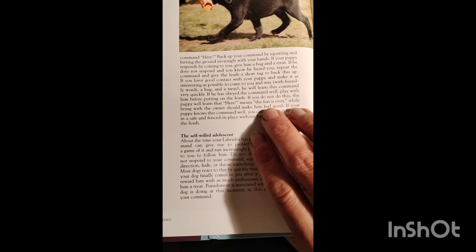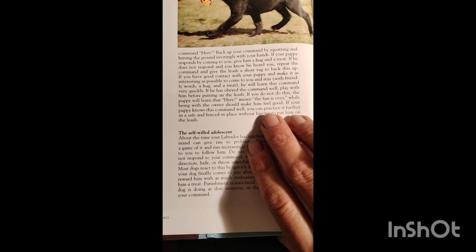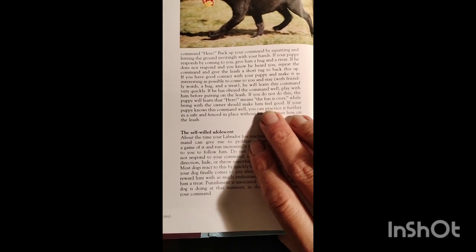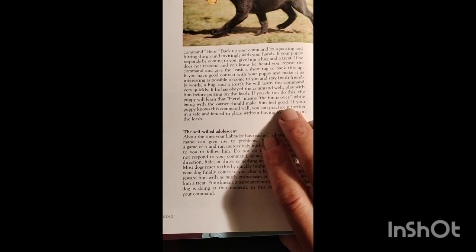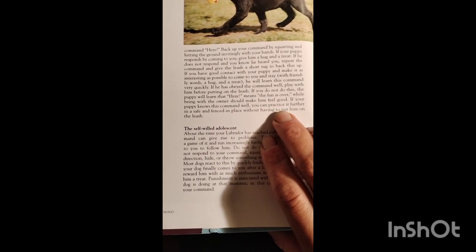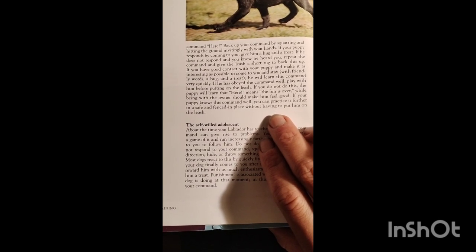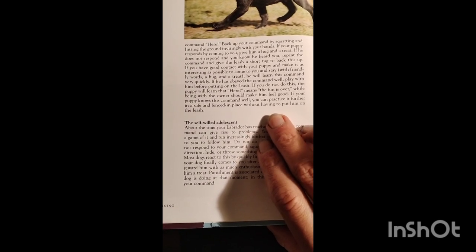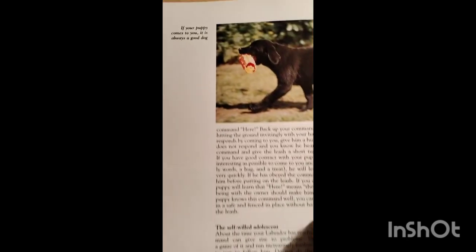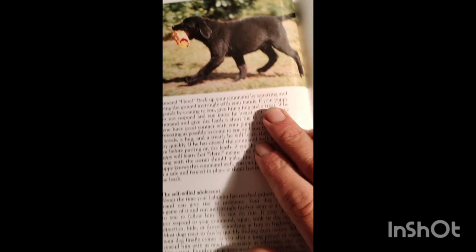If the dog has obeyed the command well, play with him before putting on the leash. If you do not do this, the puppy will learn that "here" means the fun is over. While being with the owner should make the dog feel good, once your puppy knows this command well, you can practice it further in a safe and fenced-in place without having to put the dog on a leash. If your puppy comes to you, it's always a good dog.